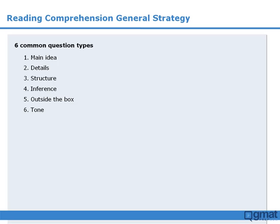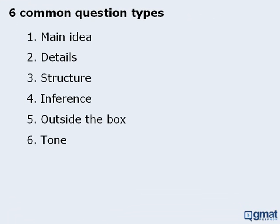In the last lesson, we examined the 6 most common types of reading comprehension questions. Now that we know the types of questions asked, we can build a general strategy that addresses these types. We're going to begin with an overview of the strategy, and then we'll examine each step on its own.